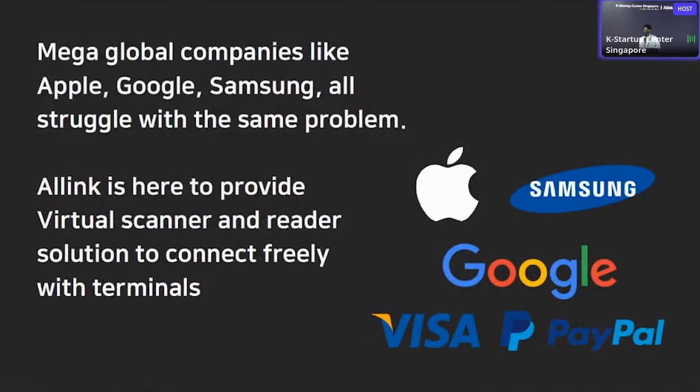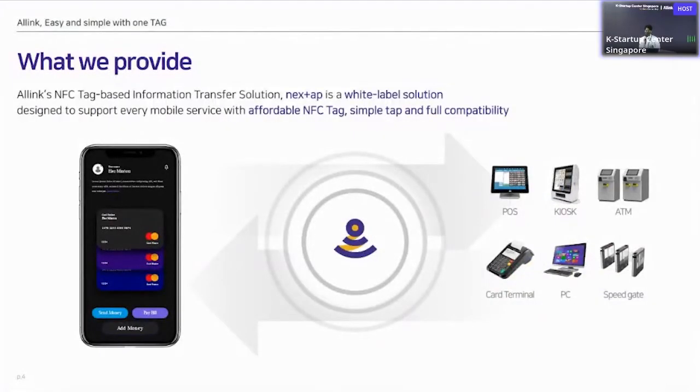And that is why Allink is here to provide a virtual scanner and reader solution for offline mobile services to connect freely with terminals without any limitations. Next Step is a white label solution for mobile services to transfer their apps to the terminal, utilizing affordable NFC tags and without integration.